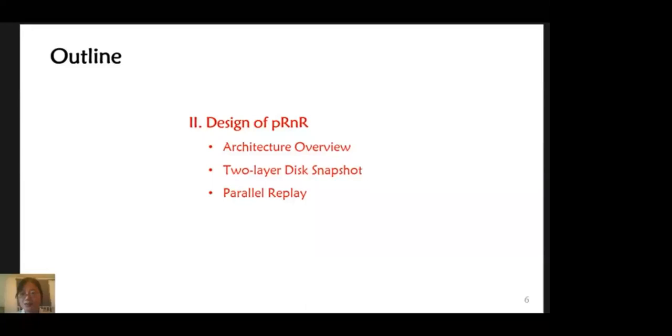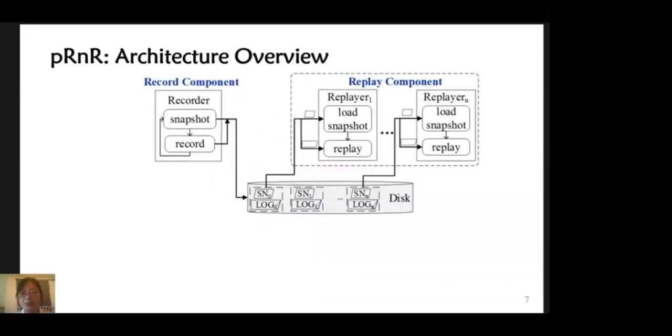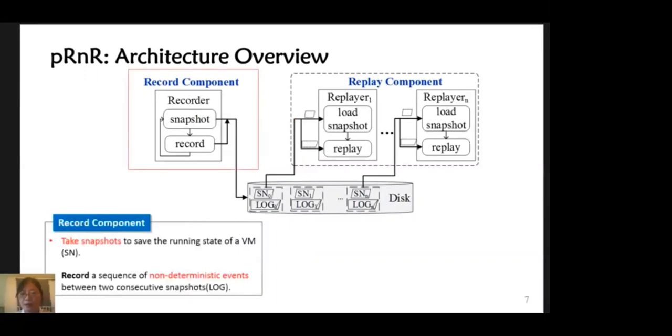Next, let's introduce the design. This is the architecture of our CMR framework. It consists of the record component and the replay component. The left side shows how the record component works. When a VM record is requested, the recorder first takes a snapshot to preserve the running state of the VM, which is different from previous work. Then it records the execution of the whole VM system near the hypervisor. In this way, the snapshots split the VM execution into many slices, each of which involves a snapshot along with a log.